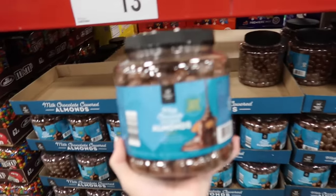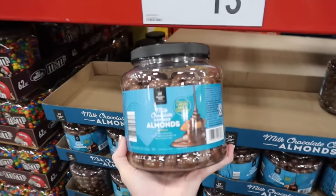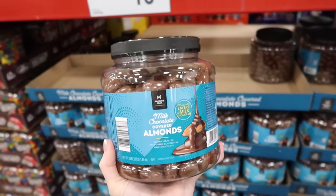Maybe I'll make a better choice and do the milk chocolate covered almonds for $13.98. Same price, 48 ounces though. Actually, I'm getting more ounces than the caramellos, but it's a better, healthier choice. If I'm gonna be naughty, I'll do it this way.